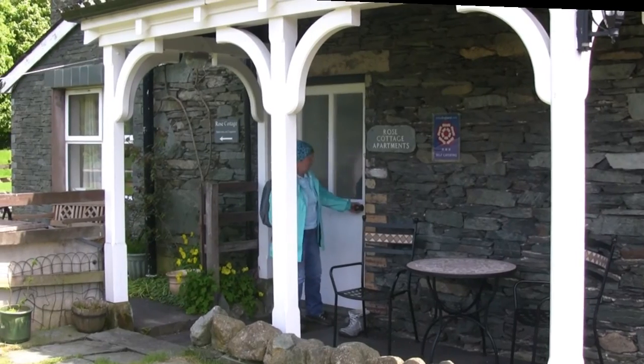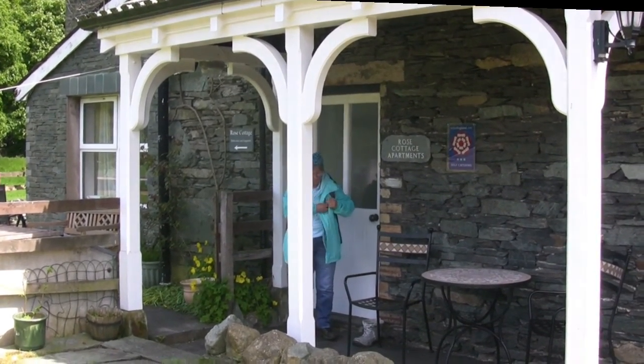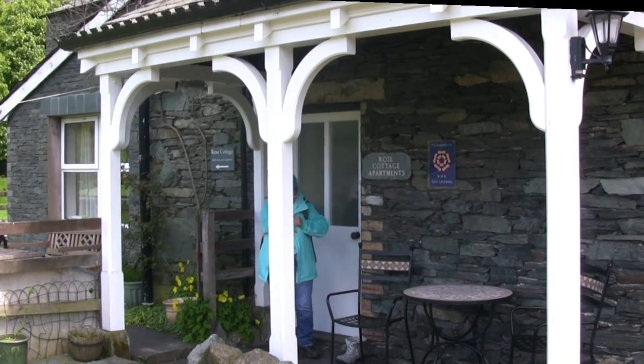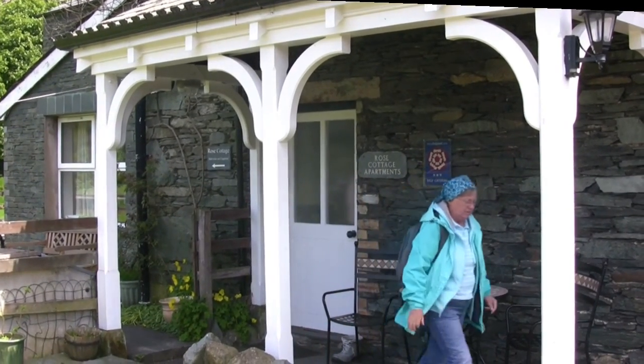Right, it's Saturday, June 1st, 2013, and Barbara and I have come up to the lakes for a week's holiday. And we're staying once again at Rose Cottage in Rosthwaite. And we're doing a first walk today. We're hoping to get up to Castle Crag.